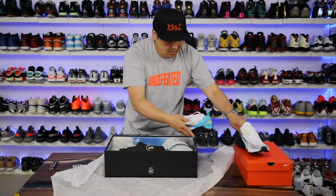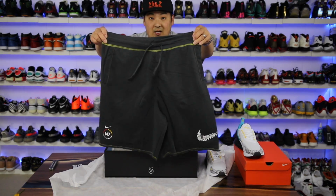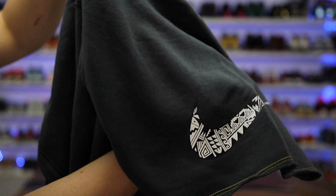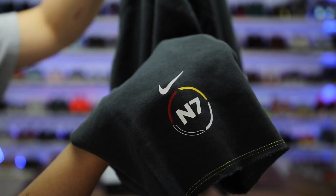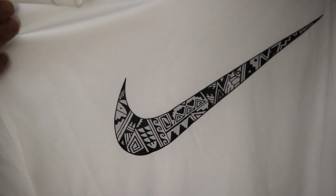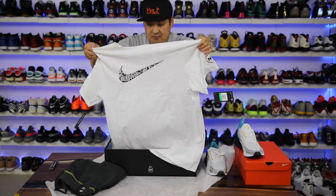Then also in the box, they threw in a couple extras. First thing, we got some shorts here, and it has the tribal print on the Nike logo on the bottom, which is a nice little addition. Then you have the Nike N7 branding at the bottom down here. Next up, we have a Nike logo t-shirt, as you can see right here, with the swoosh featuring that tribal print. And then the N7 logo on the side.